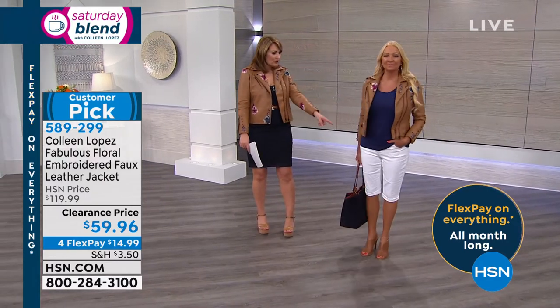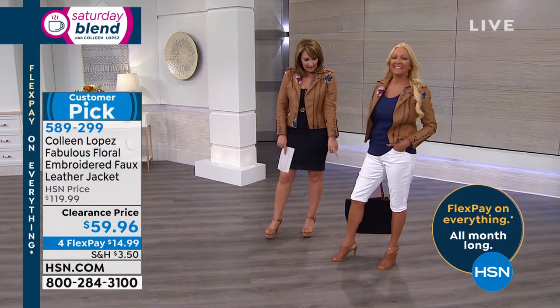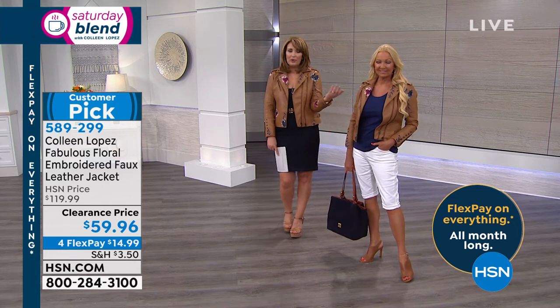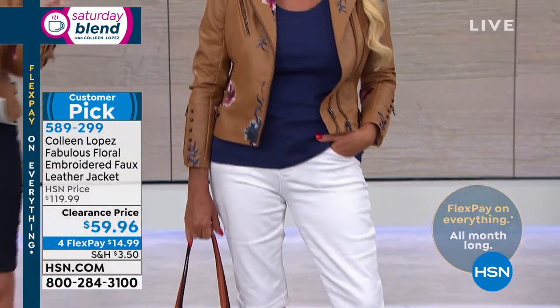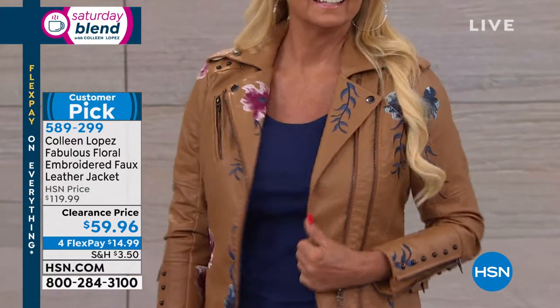There's Regina. How cute. Look at it with the white. I love that you really summered it up. She has her Dooney bag in navy, her cute white shorts, a fun little navy tee. You pop your jacket on. I don't know about you, in this studio today, it's so cold. Like, I won't even touch you. My hands are ice cold. I need a jacket. I feel so good and so comfortable in my jacket.